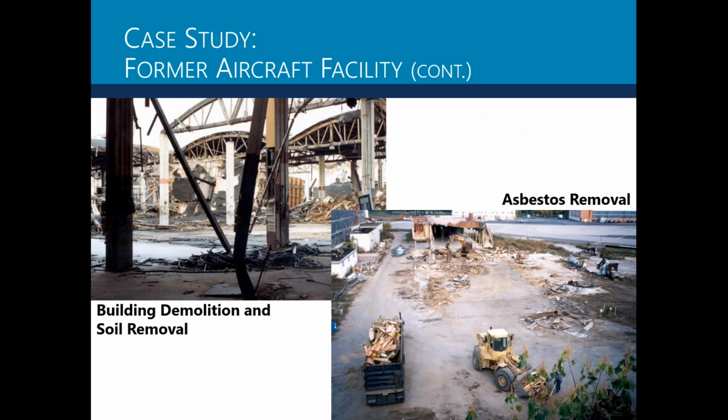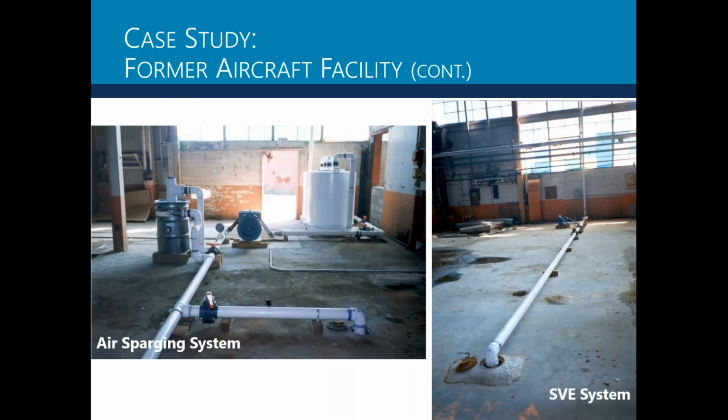And this is a shot of an air sparging and SVE system. If you look at it, air sparging is the injection of air below ground. The SVE system is drawing the air with the blower. And there's a tank which shows the storage of the chemicals, storage of water, anything else to be done on site. Next slide, please.